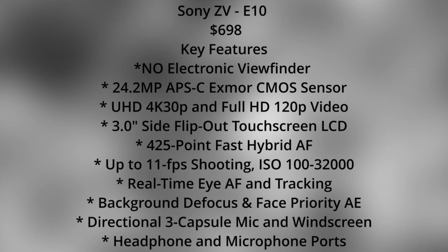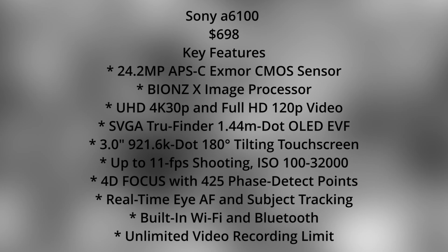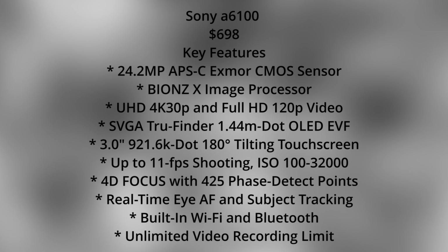The first one, Sony ZV-E10, is $698. The next one up is the Sony A6600 for $998. The next one is the Sony A6100 for $698. So I don't know if the ZV-E10 and the A6100 are just, Sony changed the name on the A6100. I don't know, but I put them both up here.